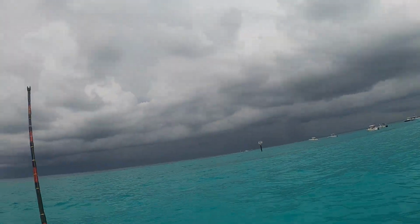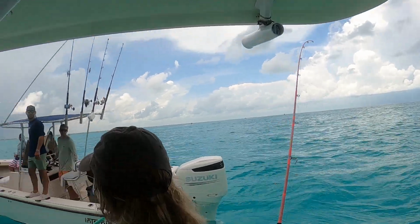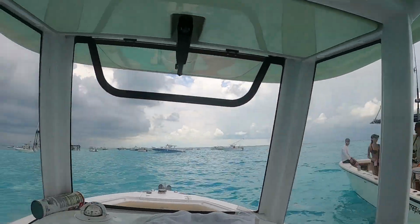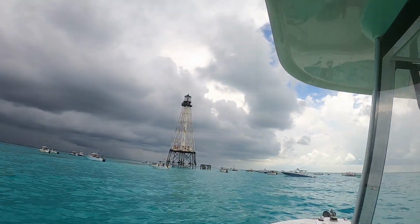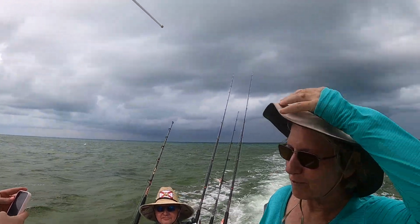I think it looks perfect. I think we should stay. What are y'all thinking? I don't care. I mean, we can hit the lighthouse tomorrow too. Yeah. Let's go. I mean, that band is the next day. Bad weather chases us in early, so we head to the pool.